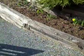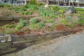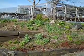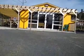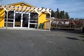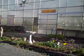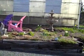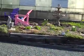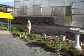It's a beautiful open house day. The gardens have been cleaned out for the winter. This is the village nursery. It's Saturday, April the 17th, 2010. Wind is blowing, but the sun is shining.